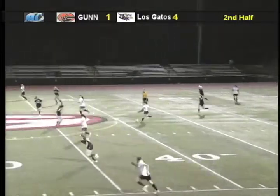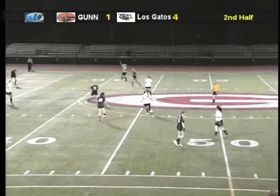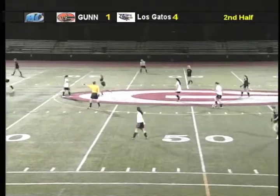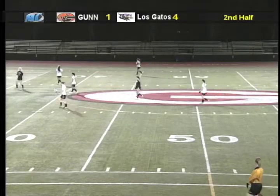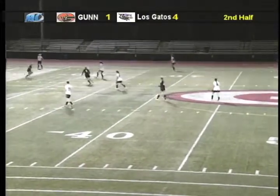So Gunn now trying to advance it. They cross midfield. That is Belia Harbert. Oh, and a little push there. It's Aislinn Rooney for Los Gatos. Gave, looked like, again, Harbert the little shove. So free kick.